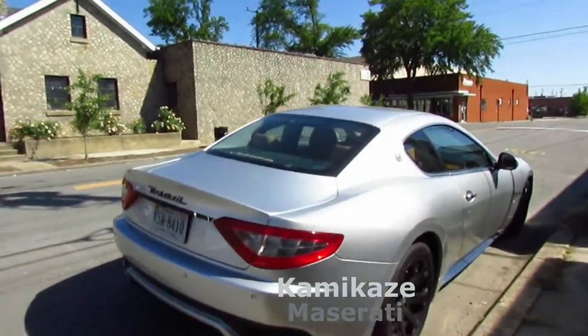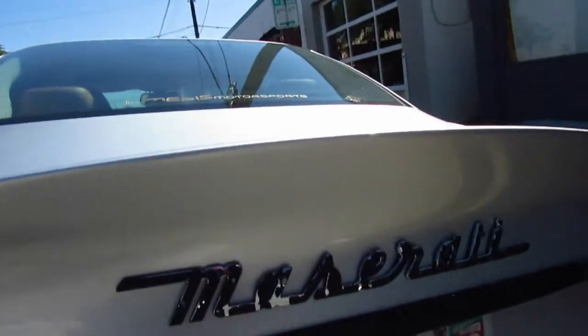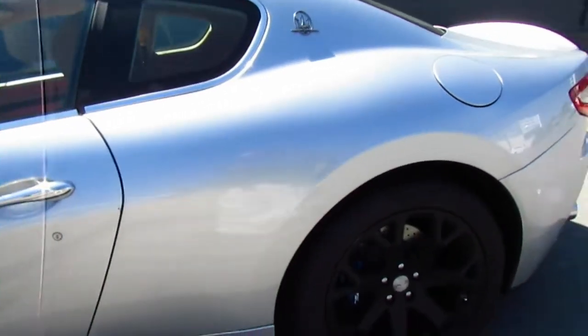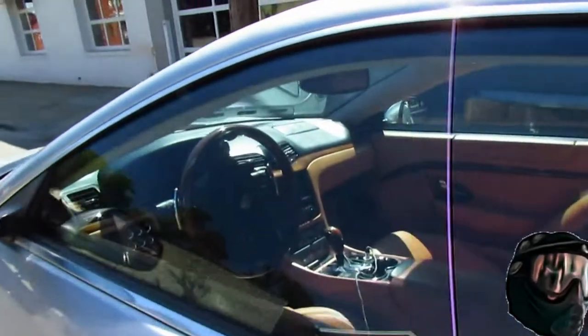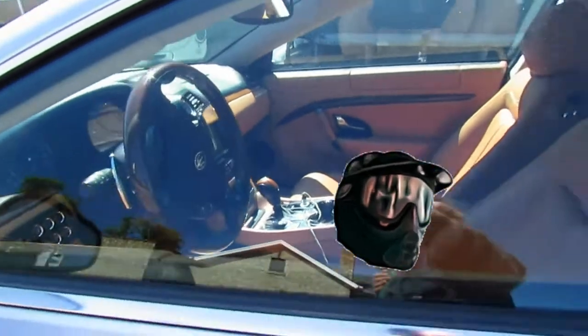That's something you don't see too often. A Maserati. Wow, ain't that pretty? Pretty.